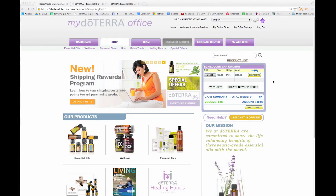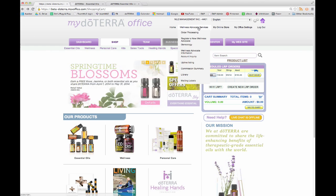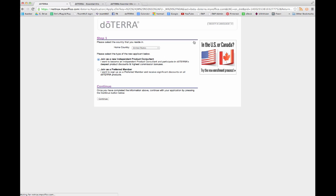Hey, Emily Whitney here. Today I'm going to show you how to enroll somebody or how to enroll yourself on doTERRA's new enrollment process. So if you're already a consultant, you can go into your back office and click on Wellness Advocate Services. It'll have this drop-down menu and you click Register a New Wellness Advocate.